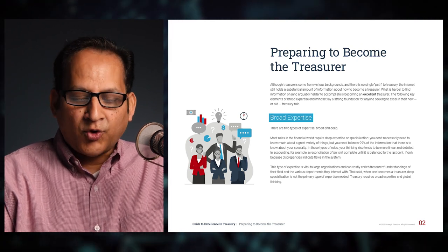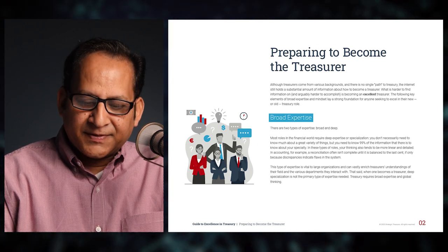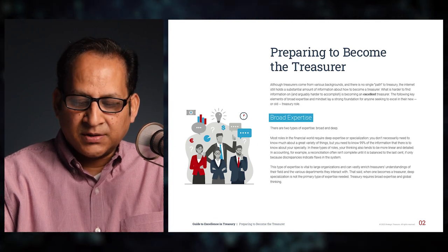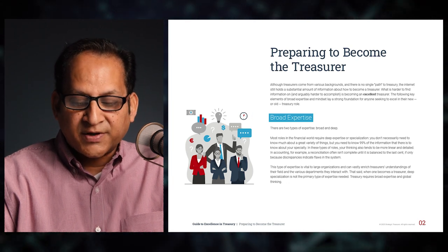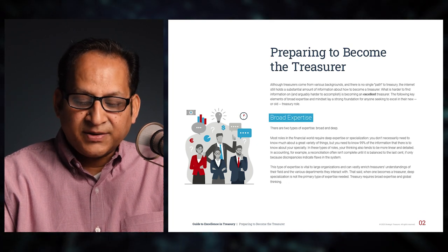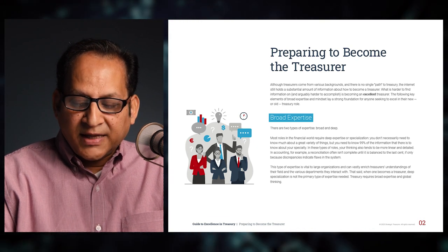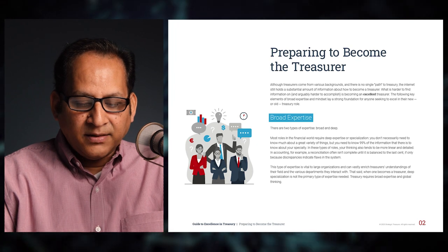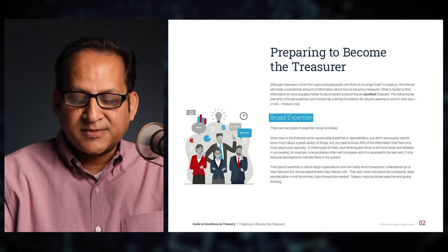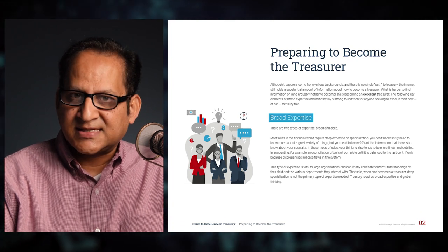The first element is broad expertise. There are two types of expertise, broad and deep. Most roles in the financial world require deep expertise or specialization. You don't necessarily need to know much about a great variety of things, but you need to know 99% of the information that there is to know about your specialty. In these types of roles, your thinking also tends to be more linear and detailed. In accounting, for example, a reconciliation often is incomplete until it is balanced to the last cent, if only because discrepancies indicate flaws in the system.